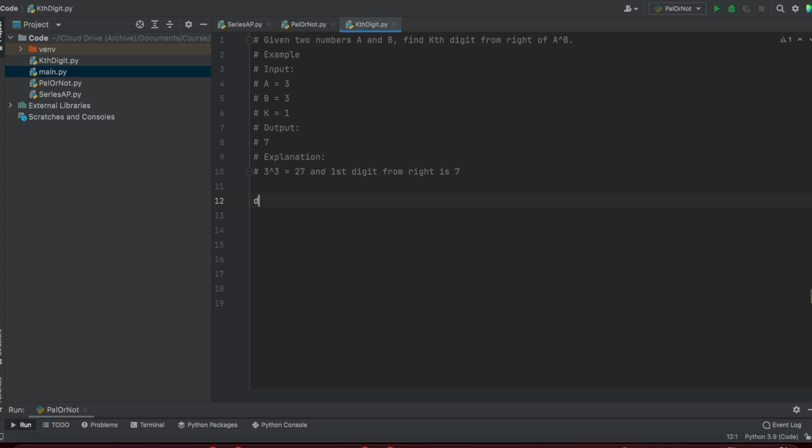Firstly, let's create a function with def, and let's call it kth_digit, and to this function we'll pass the parameters a, b, and k. Once I pass those parameters, we should start working with them, right? So the very first thing that I would need to do is a to the power of b.